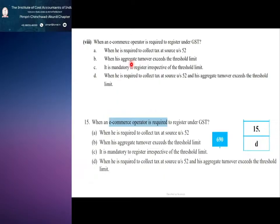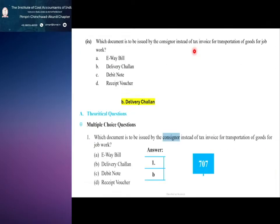So in these first two, you can see separately he is required to collect tax. So suppose I am an e-commerce operator collecting TCS, should I go for registration? Yes, I will go for registration. Apart from that, is there any other reason? Suppose my aggregate turnover exceeds the threshold limit, then we have to go for registration of GST. So this is one case, e-commerce operator.